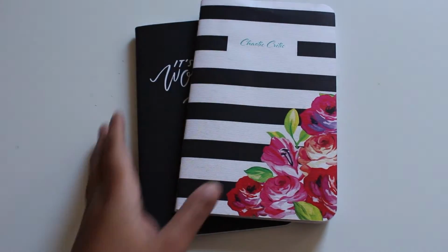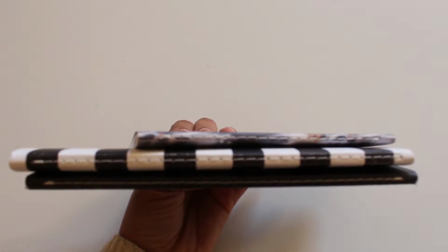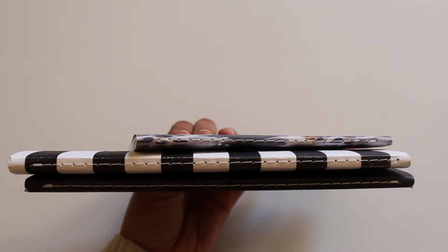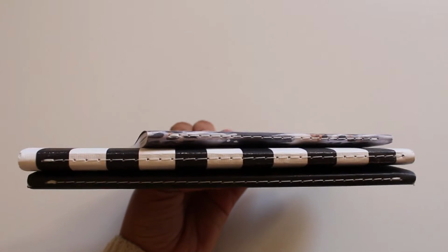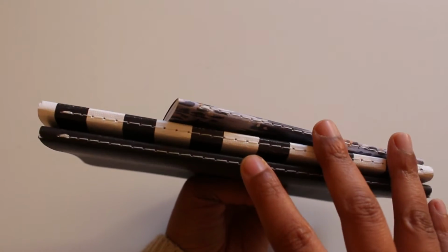Now moving on to the cover. The cover of these are canvas and the binding is stitched. So you know that this is amazing quality, because a lot of notebooks that you find, like compared to the one that I got from Michael's for my Traveler's Notebook, it's stapled. So as you can see, like right there, that's stapled. So nothing really major with notebooks like that, but these are eco-friendly notebooks.